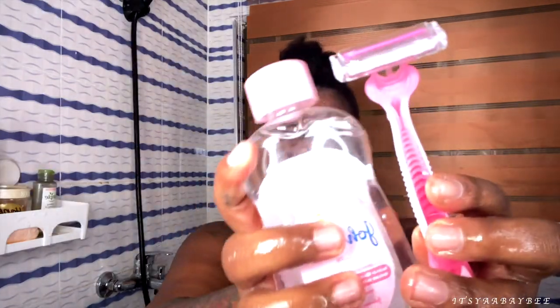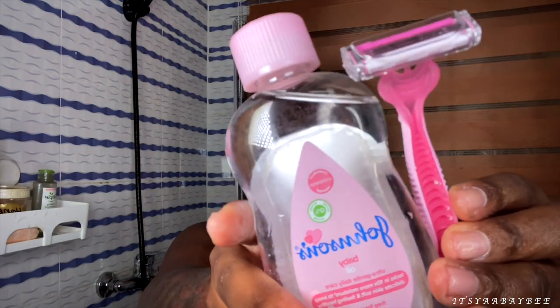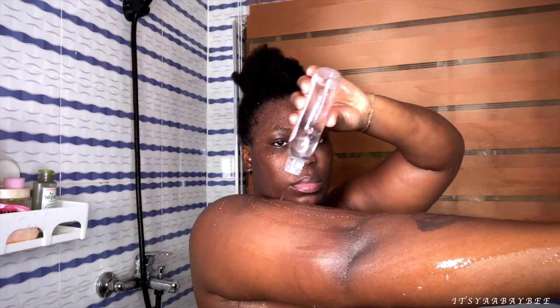So today I wanted to do something different, so I used the Johnson baby oil to shave my skin. And baby, one thing about me is if I've never done something before and I'm doing it for the first time, I overdo it. I used a lot of the oil, and baby, when I was using the blade to shave my skin, it was so smooth. It removed all the hair on my leg, under my armpits, even my coochie, baby. This oil is the best for shaving. Literally, this is the best oil for shaving.